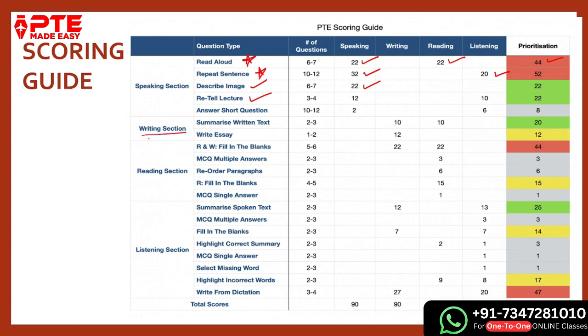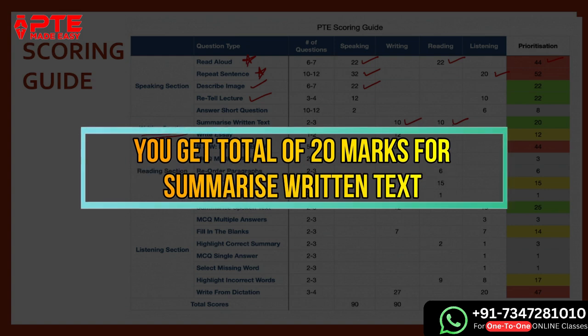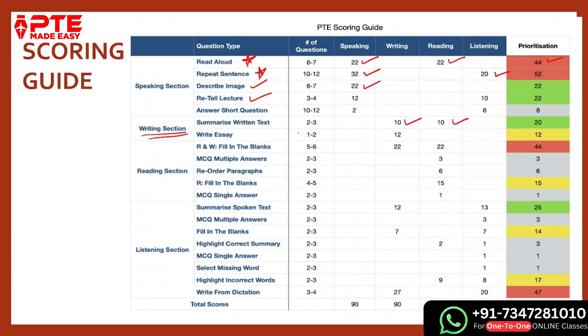Let's look at the writing section. In the writing section, you firstly get summarized written text and it gives you 10 marks each. So 10 in writing and 10 in reading module. That means you get total of 20 marks for this particular task, summarize written text.